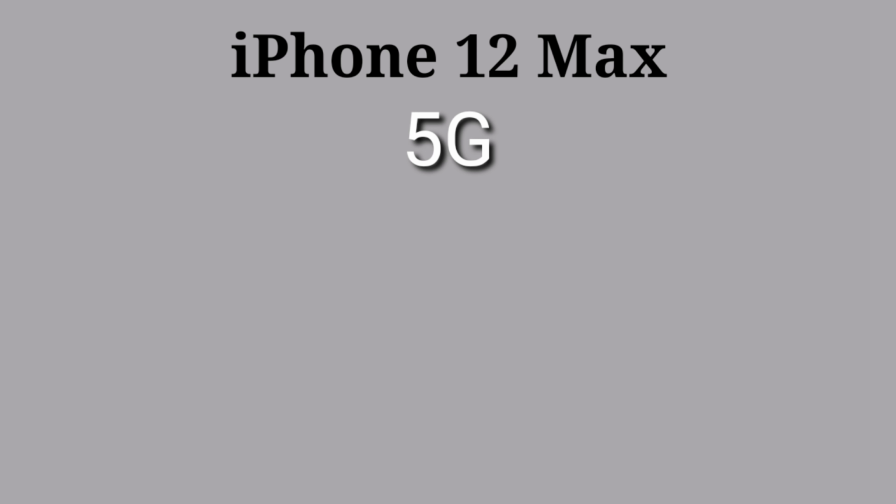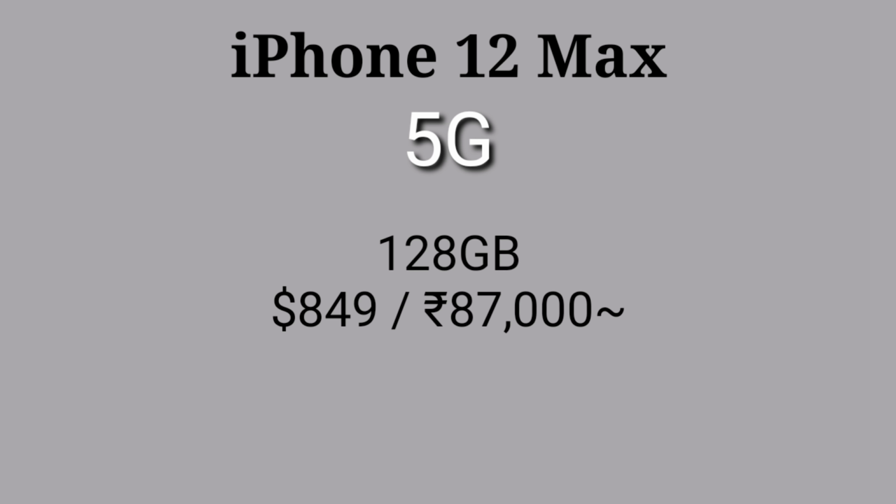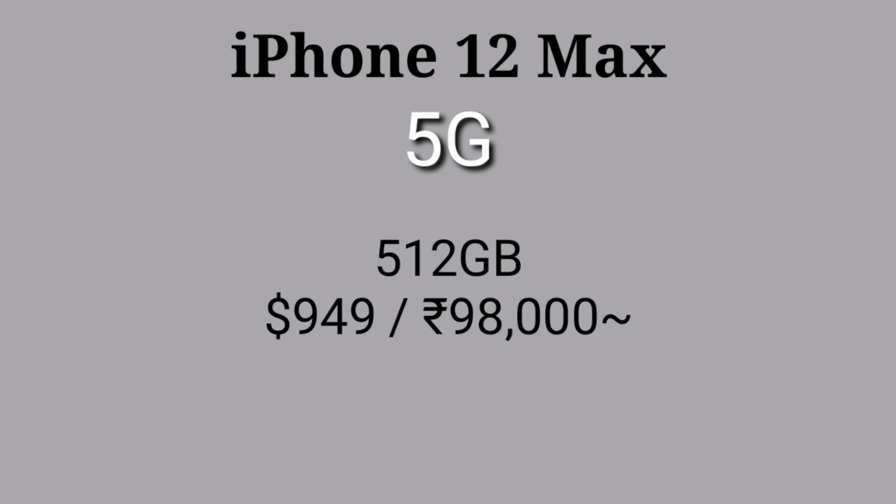Now let me discuss the 5G model. The 64GB variant is going to be for $799 or 82,000 rupees. The 128GB variant is going to be for $849 or 87,000 rupees, and the 512GB variant is going to be for $949 or 98,000 rupees.